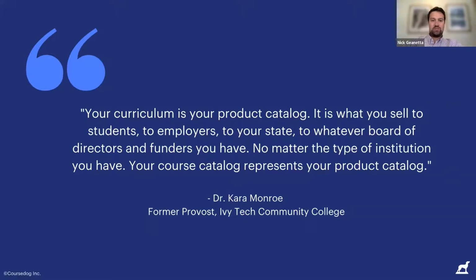I really love this quote on this slide by Dr. Kara Monroe, the former provost at Ivy Tech Community Colleges in Indiana. We've talked with Kara a lot about the importance of keeping curriculum relevant, particularly at institutions like hers in the two-year space that are closely aligned with the local community and workforce. Kara thinks about it as such that your curriculum is your product catalog. This is what you sell to students, employers, the state, and even your board of directors or trustees. And this is true for all institutions.